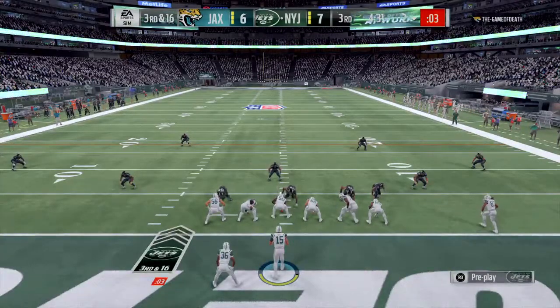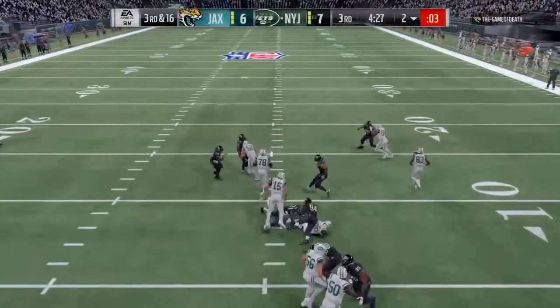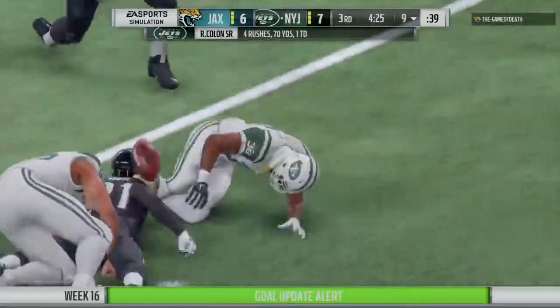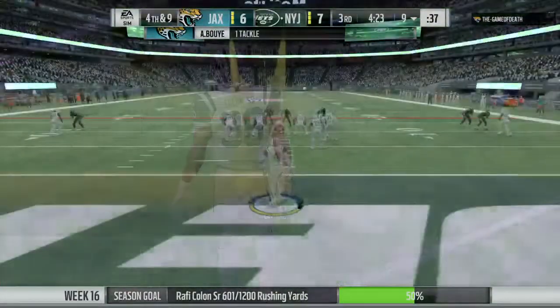Over. They'll need to get the play off quickly. They'll run it now out of the gun. And they'll mark him down right around the 9, just shy of the 10. A good pickup there, 7 yards, but it brings up 4th down.